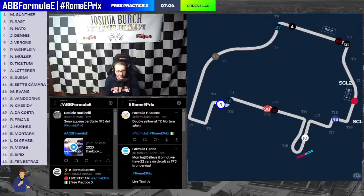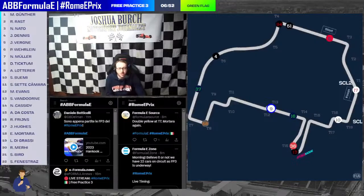Does take ages though to get other things sorted. Muller 7th. Good time there, 1:39.058. Evans though, fastest first sector, 24.330. Fastest second sector, 32.372. So there are some deltas now being positive as some new Hankook tyres go on the car.